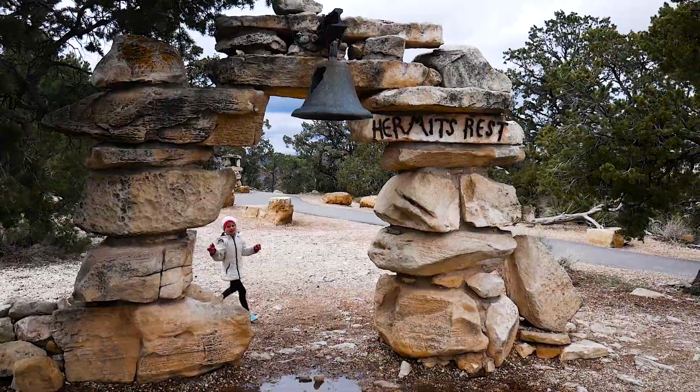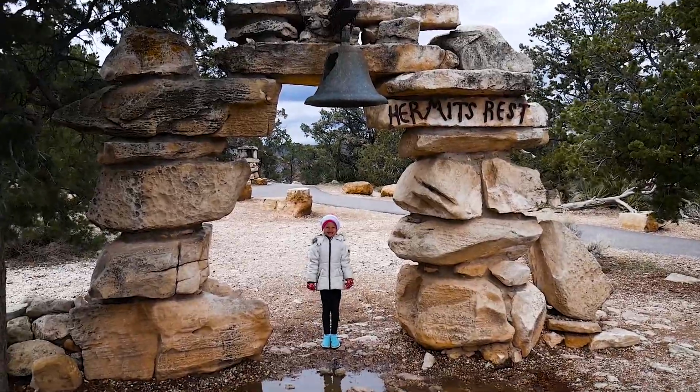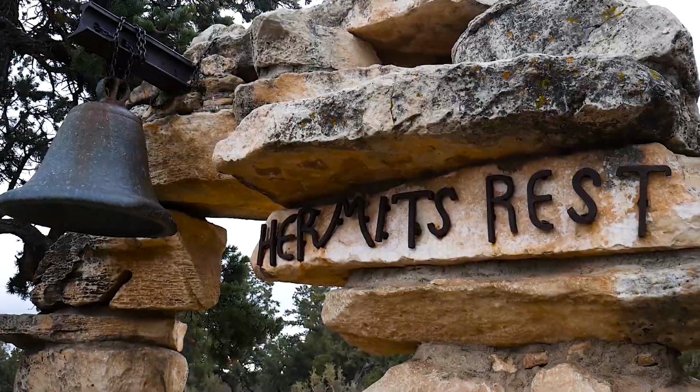We have made it to Hermit's Rest, the last stop. Now this area was named after Louis Boucher, a Canadian immigrant who was a prospector and a tour guide, and he lived in Dripping Springs as a hermit. And there is a trail, 7-mile round trip, takes about 5 hours, that you can hike down to Dripping Springs and see why he loved it so much. It sounds incredible, and it's definitely on my bucket list for when we return to the Grand Canyon in warmer weather.